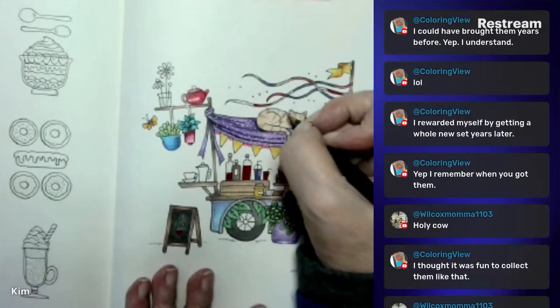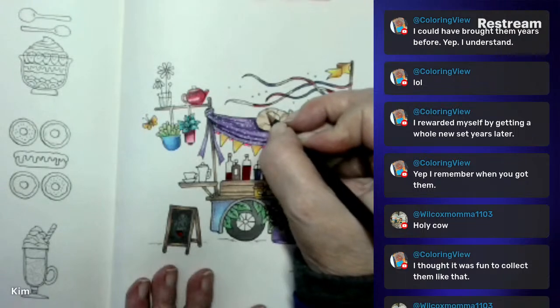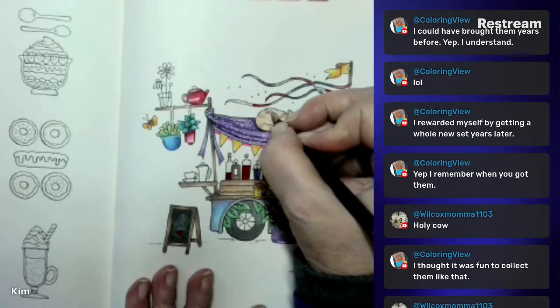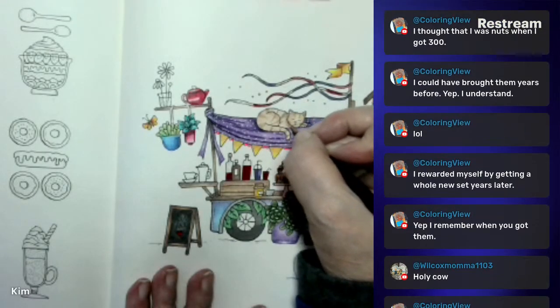I think she was so glad to be done swatching pencils that I'm not sure she even swatched another pencil for a while, because it took her a couple hours to swatch those 500 pencils.